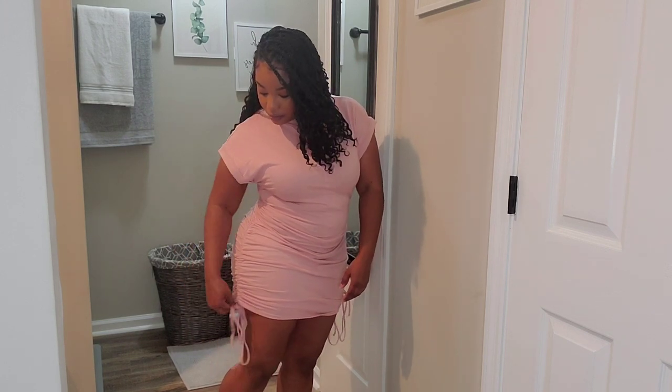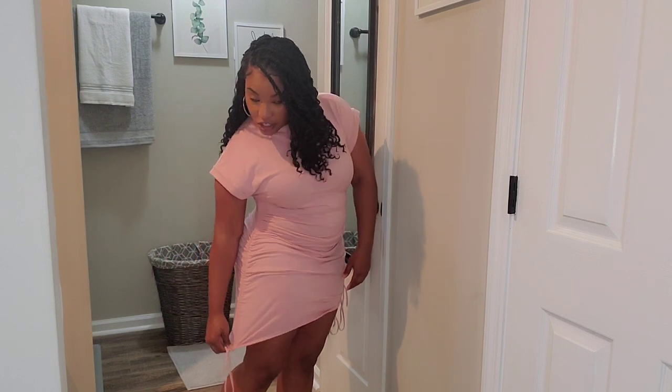Now, I would probably wear this dress on a date also, or maybe you can wear it to church, because like I said, you can adjust the length. Now on the sides, all you have to do is untie it and stretch it down however, you know, whatever length you want it to be, and then you just tie it. So like I said, I think it would be perfect for a date night dress or going to church. Pair it with some cute accessories and a cute handbag.